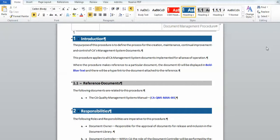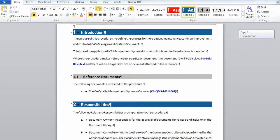And where a procedure makes reference to a particular document, the document ID will be displayed in bold, and there will be a hyperlink to that document. So if a particular form, say the privacy form, makes reference to the privacy policy, privacy legislation, the privacy procedure for CA, all of those would be in the document at the bottom in blue with a hyperlink so you could get to it. So reference documents, in a particular procedure, it would say the following documents are related to this procedure, and it would list them. There's the name and there's the link to get to it. So we can always go back and find all the other related documents very quickly.